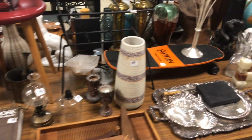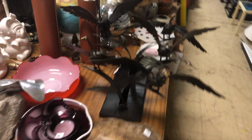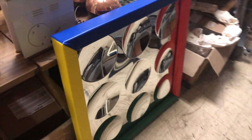$5 for this one, sold. We're here to sell the items. We're not here begging for a long time. People come around and gather around and buy from the auctioneer who moves up and down these aisles right here. Look at that very cool top hat ice bucket. There's one of those dimensional mirrors.